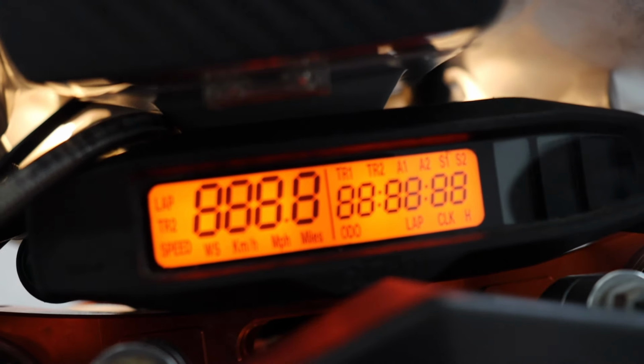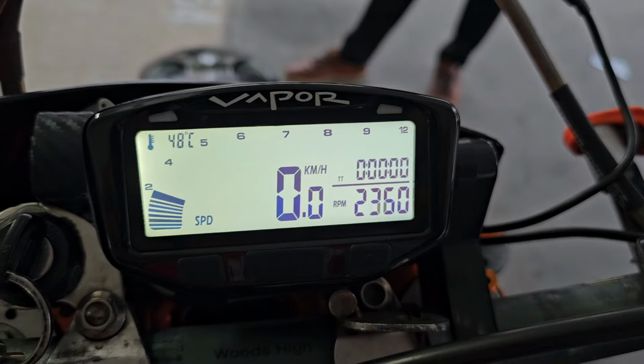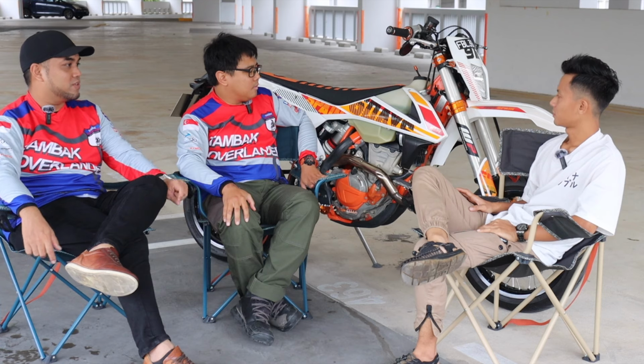What was the temperature? Can you see the temperature? This one I don't have a thermometer for this particular bike. For that bike, I warm it up to 50 plus. The hottest it's got is 80 for the water radiator temperature. Okay. This one maybe a bit more.